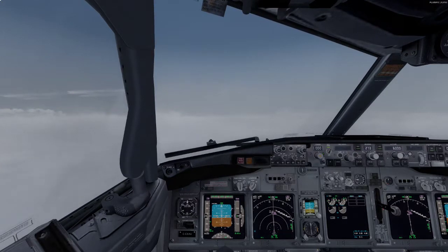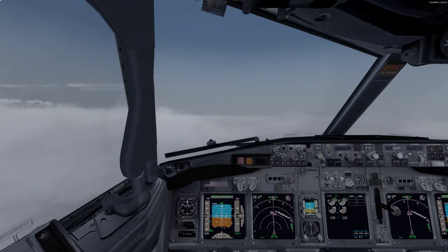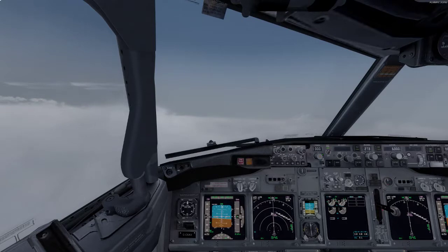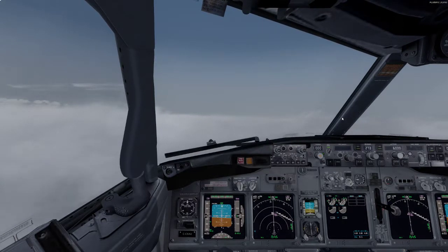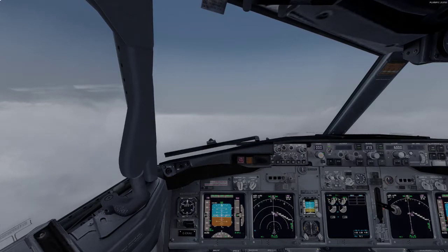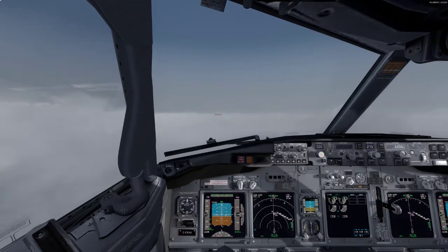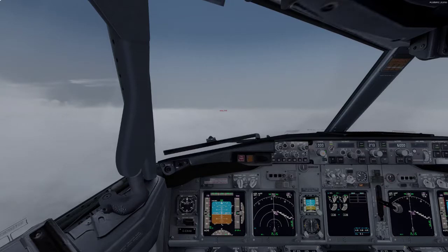Los Angeles Center, Beech 6366 X-ray, flight level 230. Beechcraft 6366 X-ray, LA Center, welcome aboard. Legion 11, 26 right. And Center, American 445. American 445, descend via the Hollywood 1 arrival. Should be Hollywood 1 for 445, thanks.